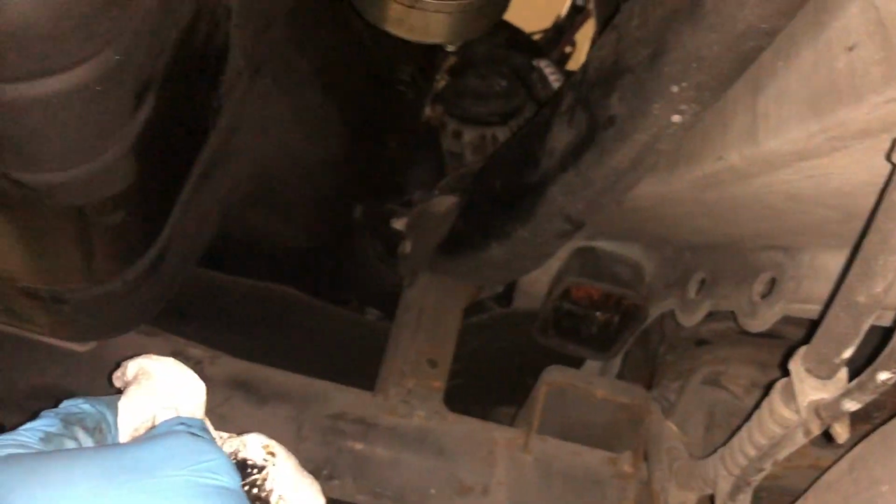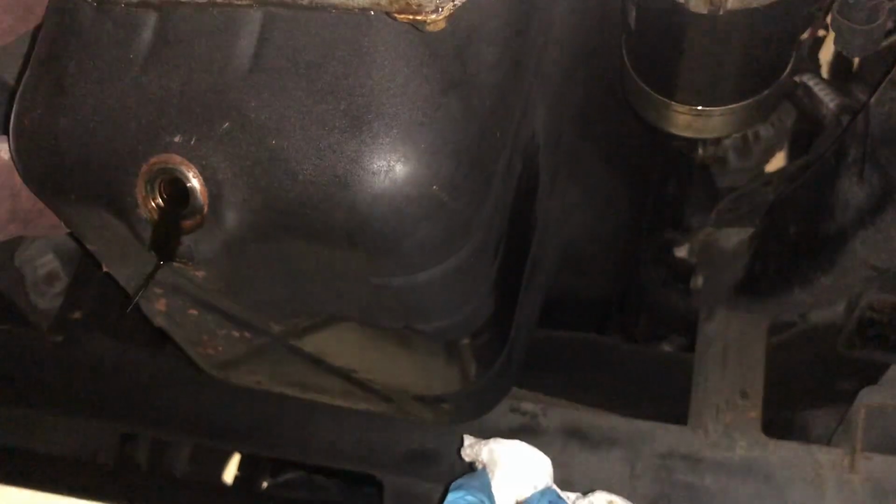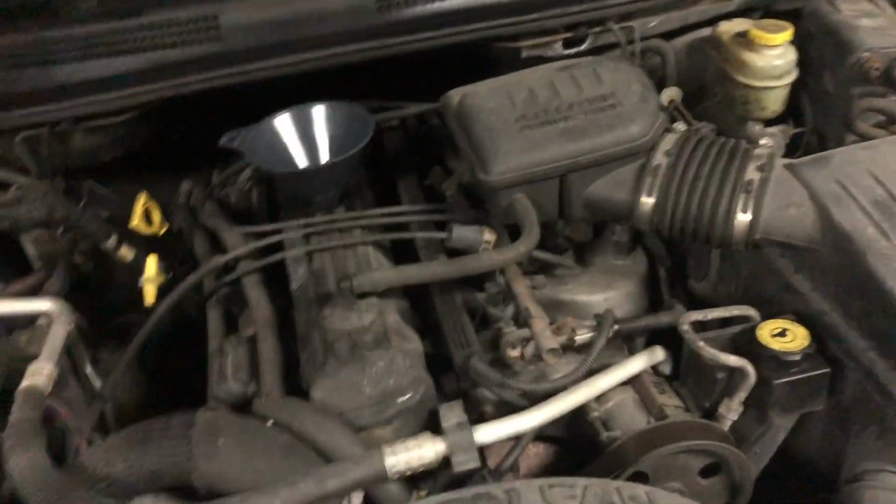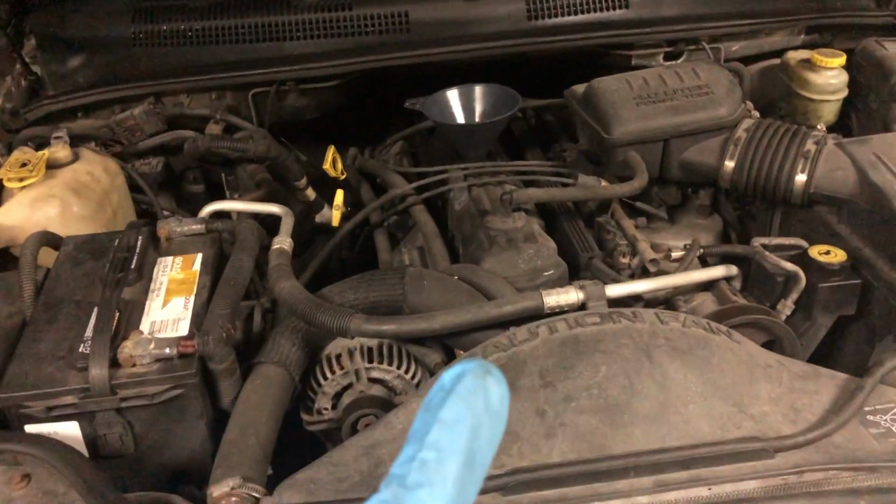Now I'm just gonna go ahead and try to drain a little bit more out, and then go ahead and put the bolt, and then we're gonna be ready to fill the engine up with new oil. Alrighty, so tighten the bolt down in the drain pan. Now we're ready to put new oil. Again, filter's already in, new filter.